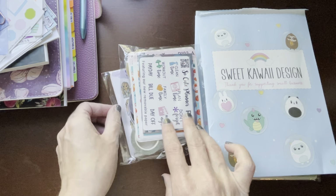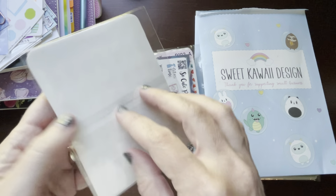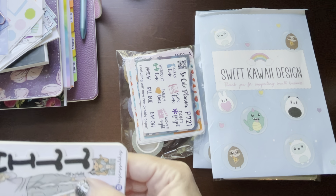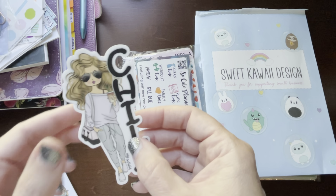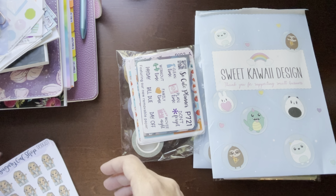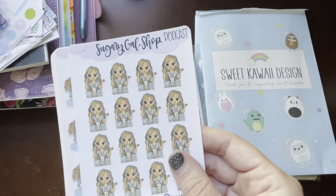Okay. Then we have this mystery bundle that I ordered from SugaryGal Shop. Love this shop. Her stickers are awesome. She sent this die cut vinyl sticker here. So cute. It says chill. And then this was just a mystery bag. So I don't know what's in here.